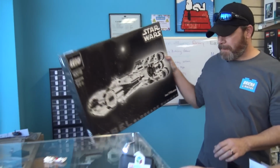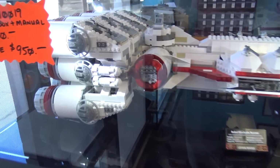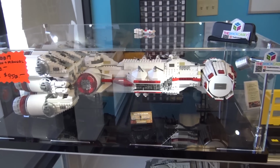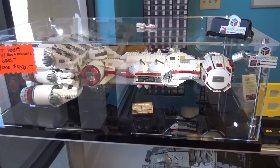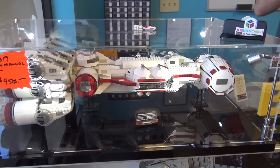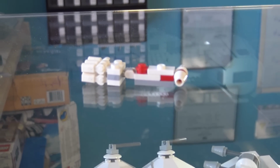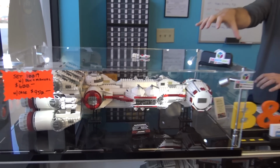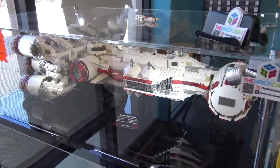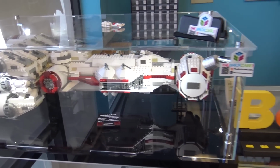Now, it's interesting that this is in an actual case. Is that something you try to do with a lot of sets, or just kind of one-off things if you have the room? So this was something that I was working with the guy from brickcase.com, and he really wants to promote his products too. And we're all about small business, helping small business, as we are a small business. I had literally just got this in about an hour before I was going to meet the guy. So what was great is I took it over to him, and now it's going to be a showpiece on his website too. Nice. So the Tantive in the case. That's perfect. We took a lot of night pictures for him and made it look really pretty.